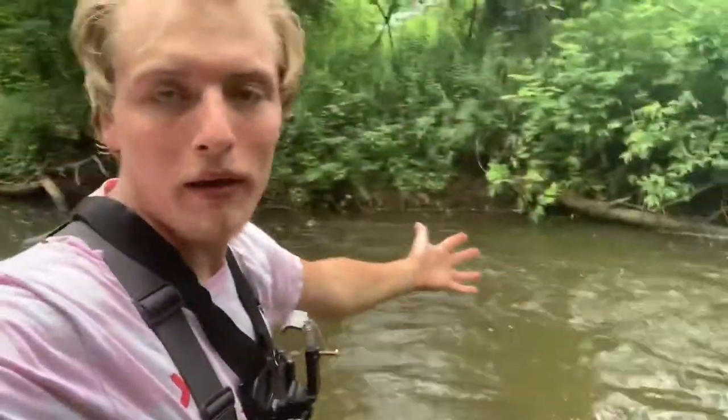I worked this spot for at least 10 minutes, and then I moved my float up a little bit higher to make it sink down a little bit deeper, and on the third cast, that brown hit. So always try options. I'm not an expert at nymphing, trust me. This is maybe my fifth time actually nymphing. I hate it, to be honest, but I gotta learn it.